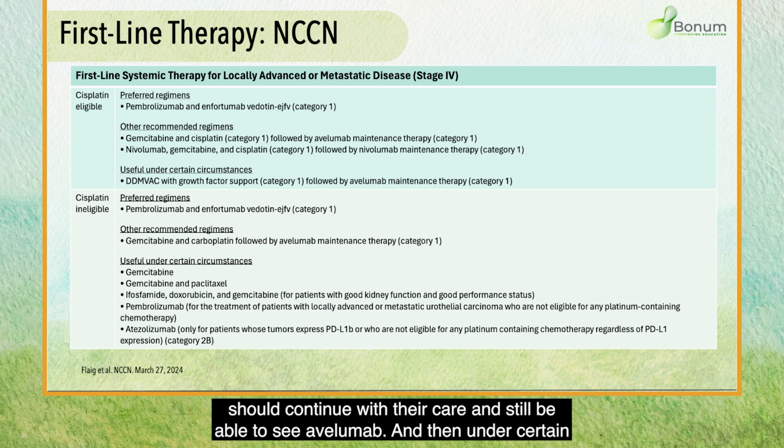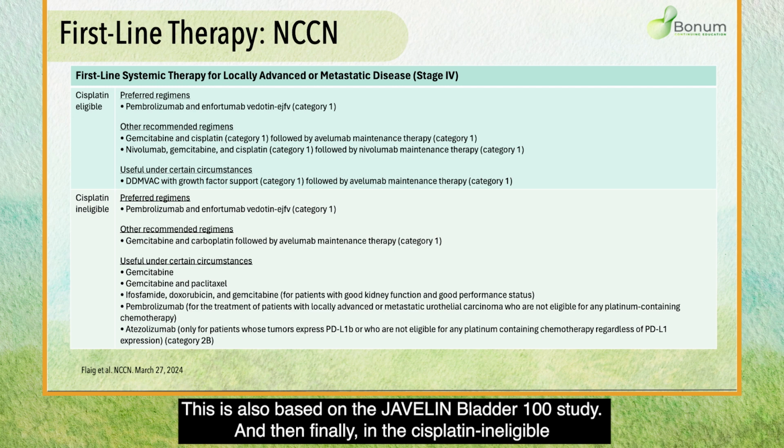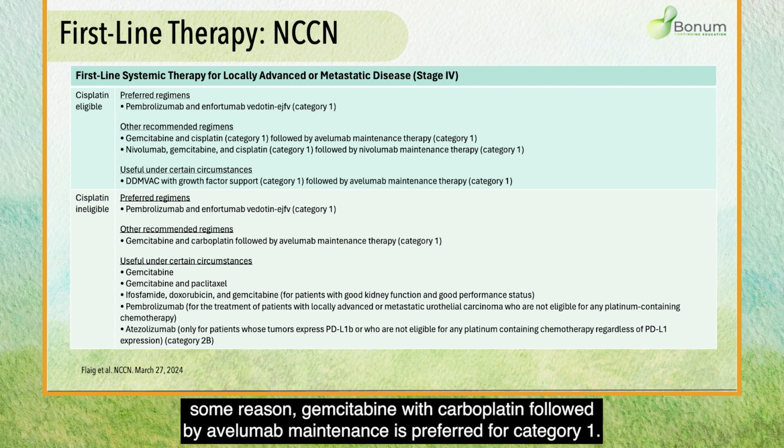And then under certain circumstances, dose-dense MVAC with growth factor support, followed by avelumab maintenance. This is also based on the JAVELIN Bladder 100 study. And then finally, in the cisplatin ineligible patient population, if patients also cannot receive pembrolizumab or enfortumab vedotin for some reason, gemcitabine with carboplatin followed by avelumab maintenance is preferred for category 1.